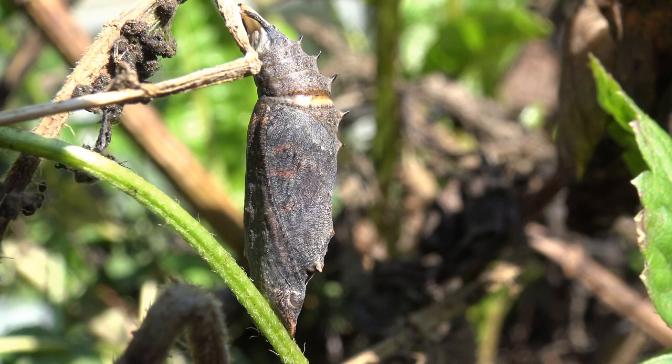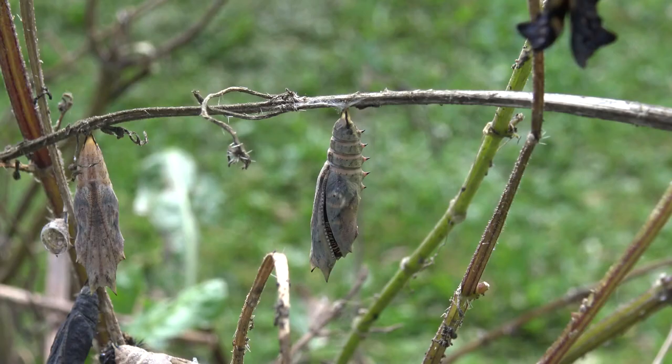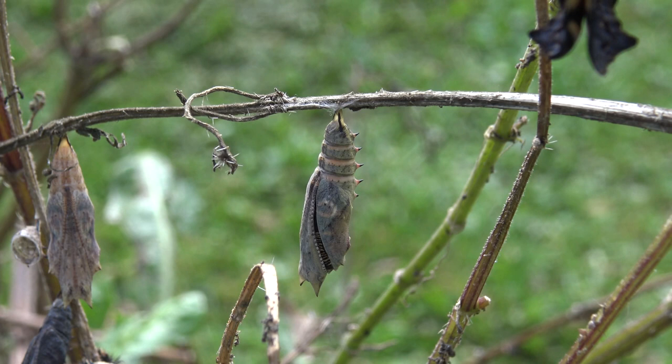This pupa is turning dark, which means that soon it is ready to turn into a butterfly. The colorful patterns on the wings of the butterfly can already be seen through the pupa. This species is only about 2 weeks in the pupal form before butterflies start emerging.